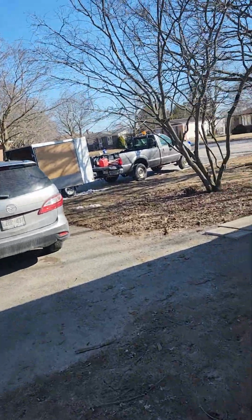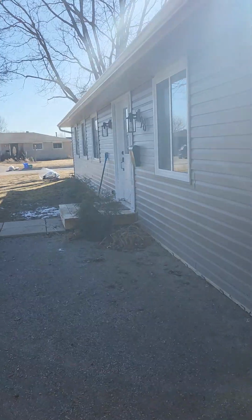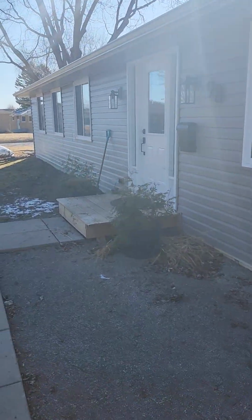Now, we did the front of the house last summer. As you can see here, it's all redone on the front here.